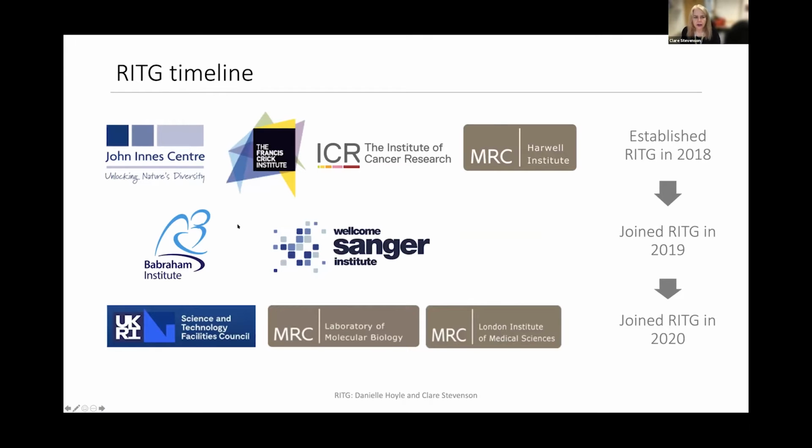So I just thought I'd go over how RITG started. John Innes Centre were a founding signatory of the technician commitment back in 2017. And when I used to attend the signatory meetings, it was very higher education focused with universities. I'd often be the only research institute on a table at the roundtable discussions. And I realised that research institutes are structured quite differently to universities, and we have our own challenges, but they're maybe not exactly the same, although there's a lot of overlap.